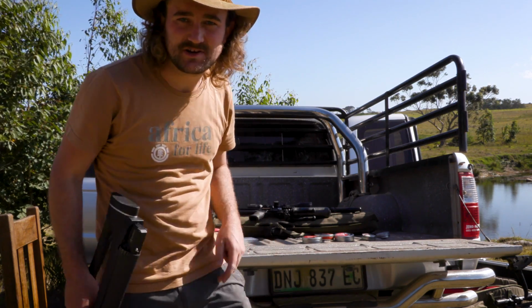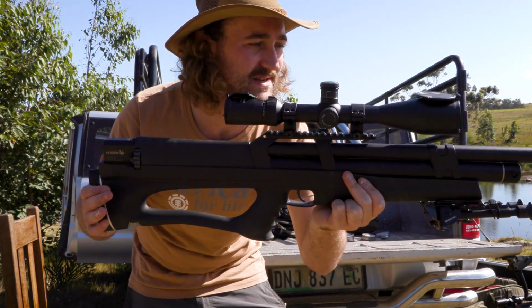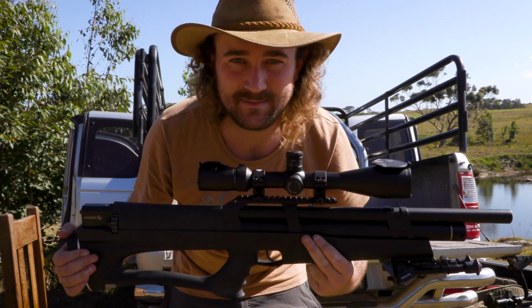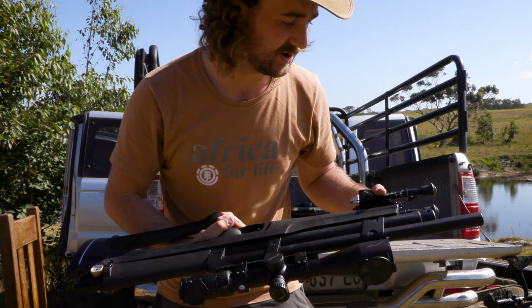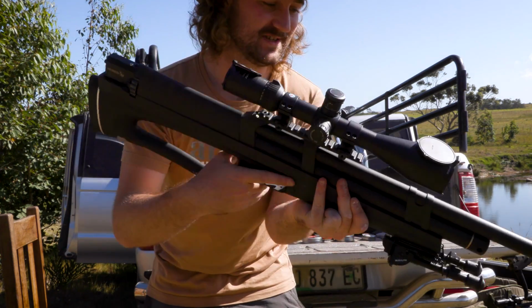Okay, we're going to take things to another level right now. This is the most powerful air gun that I own at the moment. It's a 22 caliber, 80 foot-pound, semi-automatic air gun. Okay, 80 foot-pounds in a 22 caliber. Cuban K1. I've got an Optisan 6-24 first focal plane scope on it. I've got a Rudolph bipod on it. Sports match rings. That stuff doesn't really matter. It's the gun that we are most interested in right now.